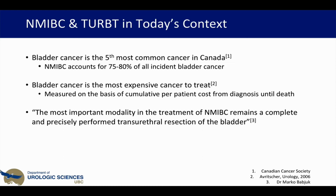And a quote here that I think is a key take-home point from Dr. Babjuk, who is the chair of the EAU Non-Muscle Invasive Guidelines Committee. He says, the most important modality in the treatment of non-muscle invasive bladder cancer remains a complete and precisely performed TURBT.